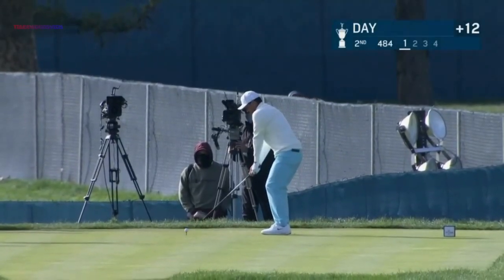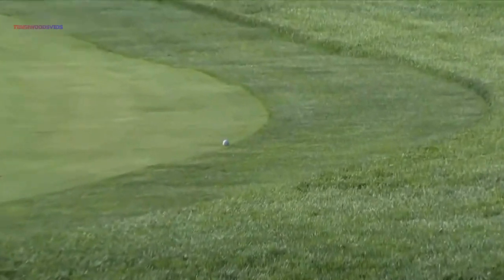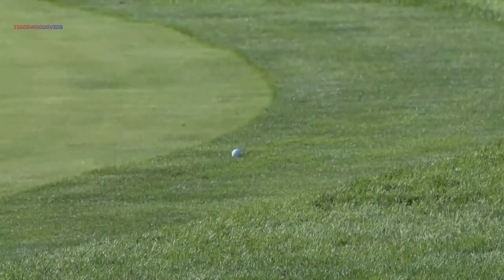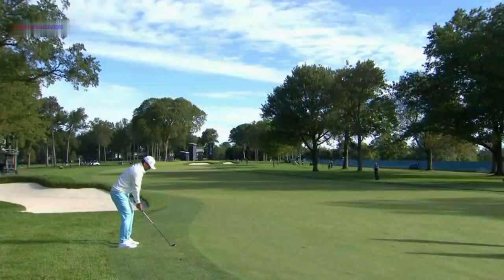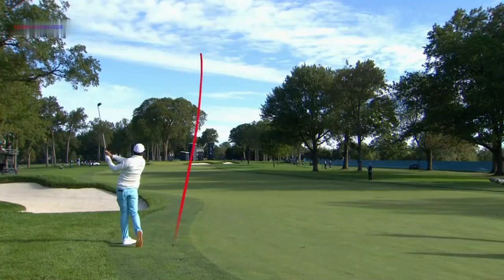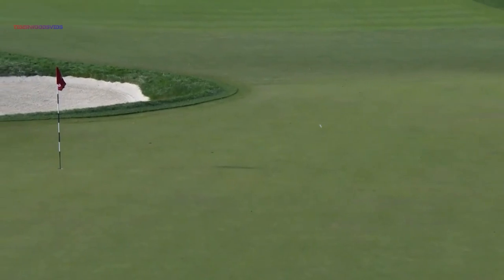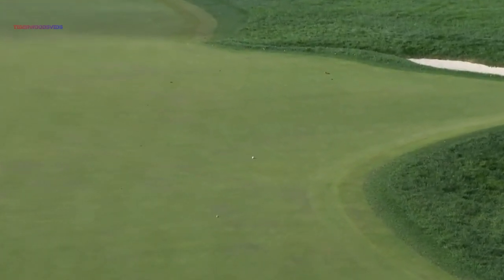Back into the wind, out of the right. 285 to the left bunker. This is headed towards that left bunker. I'm not sure it's going to get there. Oh, that's going to leave a good look. He's taking it right at it here. He's trying to just get it past the flag. I mean, that's a fabulous shot, isn't it? And where will it finish?